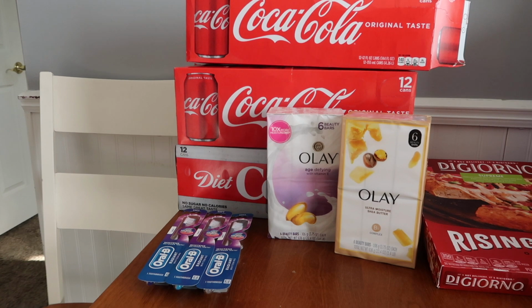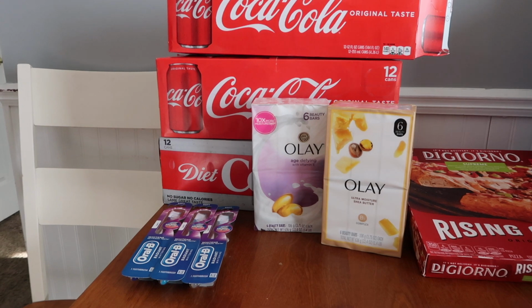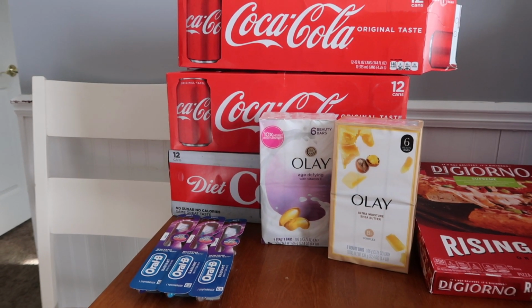Yes, a couple register rewards, but what am I going to do? Put them in a frame and put them on a wall? I got to use them somehow. So I'm just like, you know, rolling them, as they say, to get a little something.